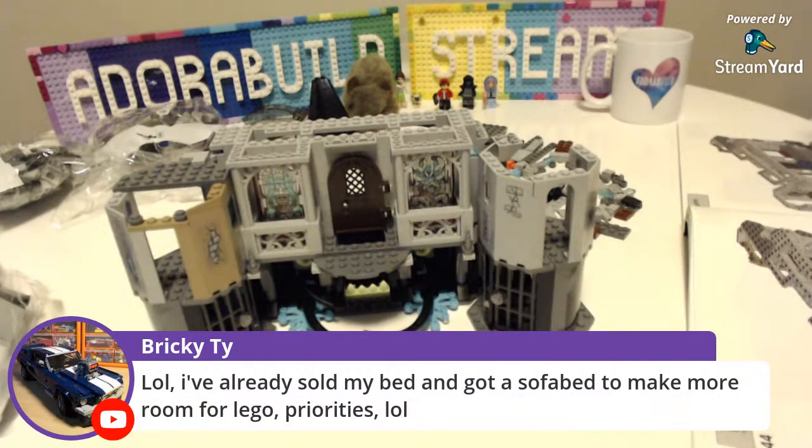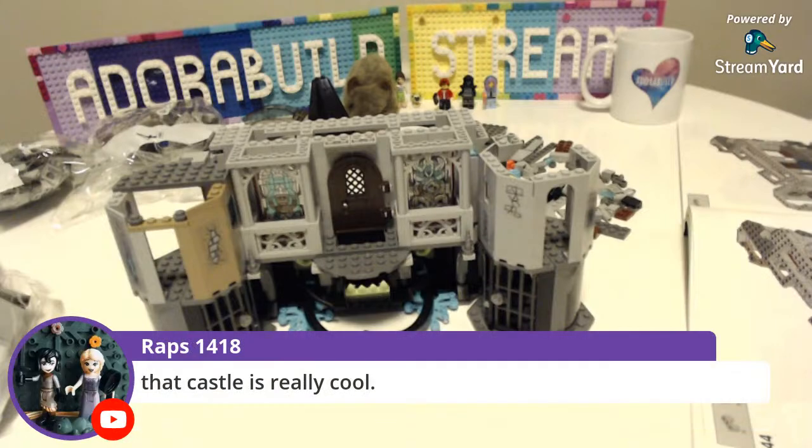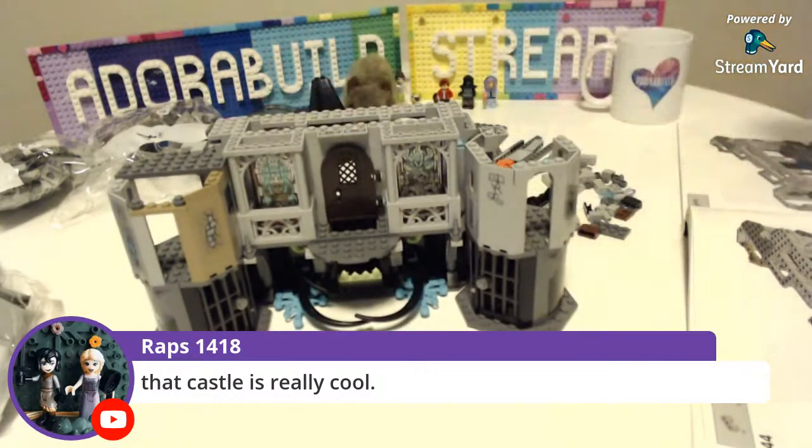Bricky Ty, I've already sold my bed. I've got a sofa bed to make more room for Lego priorities. Oh, Cabbage is here. Hey, Cabbage. Yeah, I'm really liking the look of this castle so far, right? It's so cool.